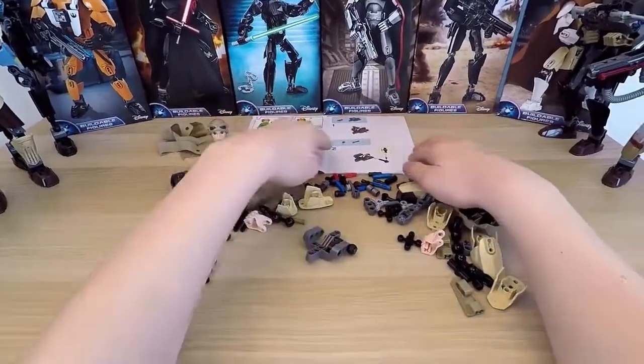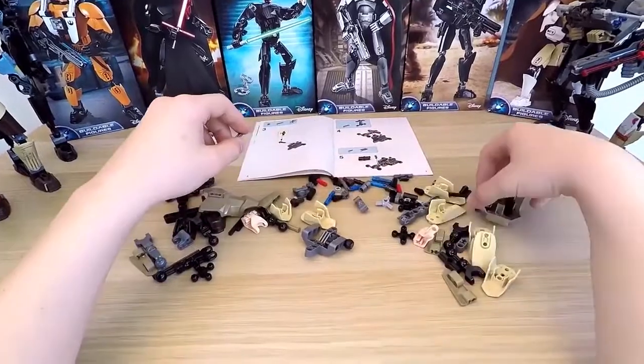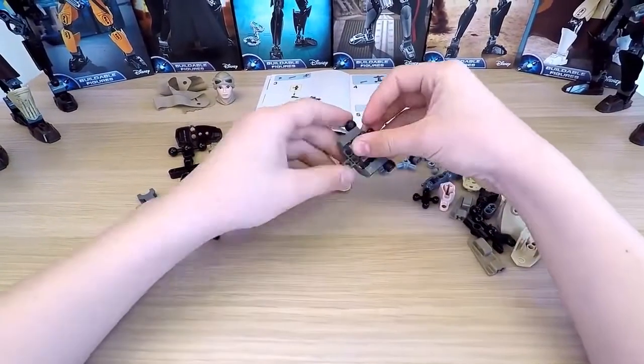So now let's build this toy and see if it really reveals Rey's true character or not. The instructions are always able to tell us from the body that's the best place to start. So that's where we'll begin.